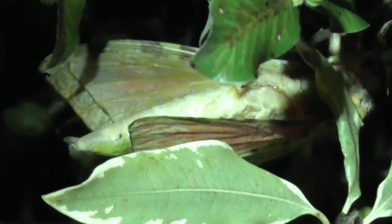They sort of reproduce and then, oh, what was that? Oh no, that was just a leaf, it wasn't the moth. Reproduce and then die, from what I understand. I can't really get its bright green wings, I can only get its underside. You can see it's dropping its eggs into the ground.